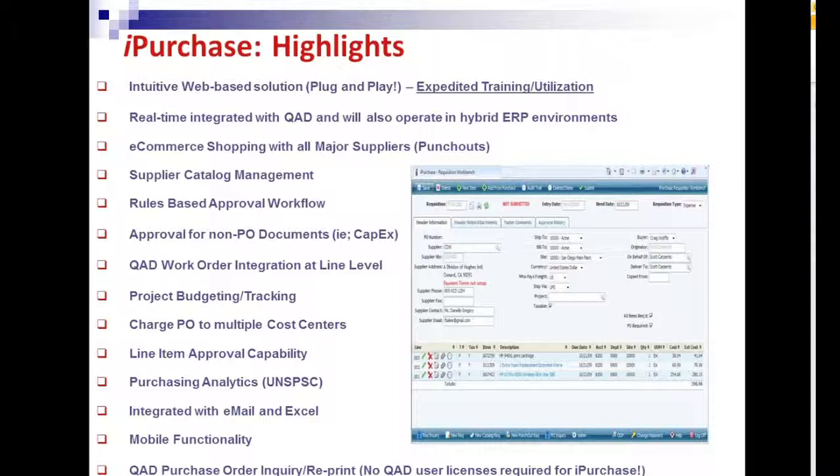Okay, of course, we're going to show you that today. iPurchase can also be used for non-PO documents, such as CapEx requests or vacation requests or IT change orders or things like this. So we have customers using iPurchase for all types of requests that need to be routed through the organization for review and approval, and for some action to be performed upon final approval. So it doesn't necessarily need to be a purchase order at the end of the approval cycle.